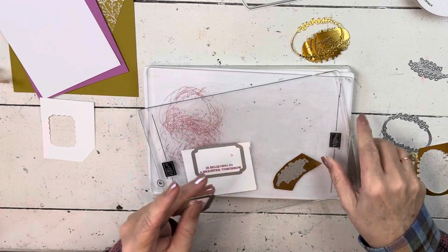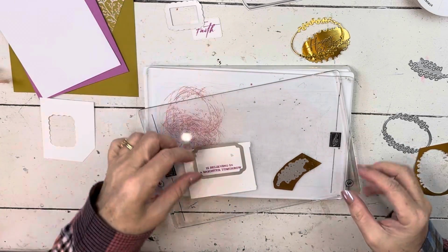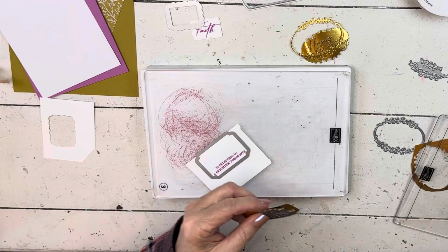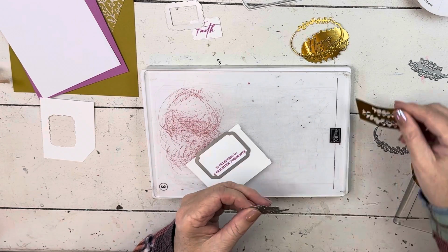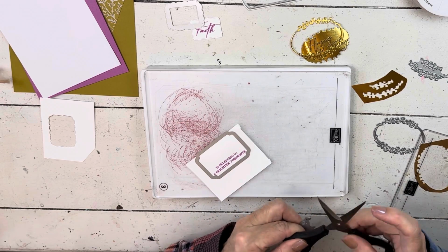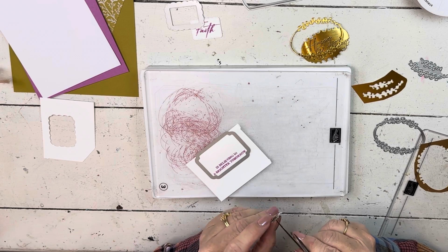Let's see if this is a frame. Yep. That's okay. We can make that one work. This one's going to need some help. Let's see if it has, it doesn't have an oval. That looks like it's the insert. So we're gonna come up with something else.